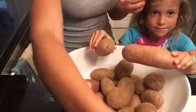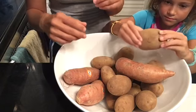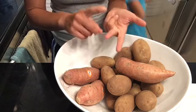All right, so you can always prep more later. So prep enough for what you think you're going to eat. I'm going to start off with the potatoes, and then I'm also going to go through my fridge. I'll show you. I've got some melon. I got cantaloupe and honeydew.